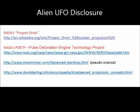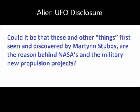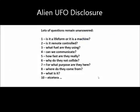If you'd like to find more about this PDP, I would suggest you read Project Orion, which you can find on the internet. PDETP, Pulse Detonation Engine Technology Projects from NASA, which is also available. Something from Moonminer, which is pseudo-science, but very interesting to read. And of course, David Darling, Info, Encyclopedia, Advanced Propulsion Concepts. So, could it be that these and other things first seen and discovered by Martin Stubbs are the reason behind NASA's and the military new propulsion projects? I think so, yeah. I really believe that.